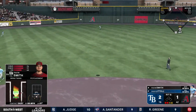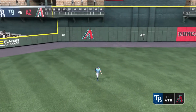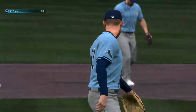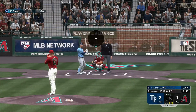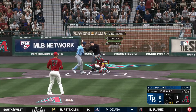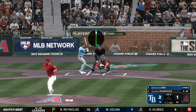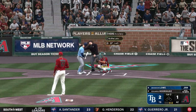Out to center. Mangum has this one sized up. Makes the play, and it's out number 3. Back here at Chase Field, we go to the top of the 7th. Lowe at the plate. On the corner for a strike. Pretty amazing, his first pitch strike percentage, over 90%. You know you're getting something in the zone first pitch.